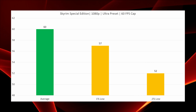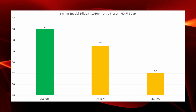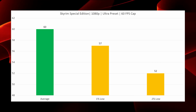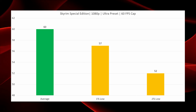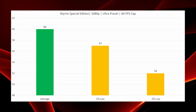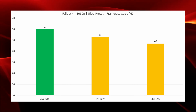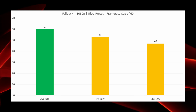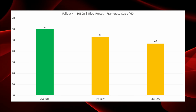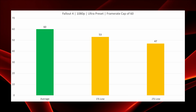And if you're wondering why that frame cap is in place, apparently if you drive FPS that is well above 100, it actually starts breaking some of the physics of games like Fallout and Skyrim because of the engine that's being used. So you can disable that frame cap, but do so at your own risk. And speaking of Fallout 4, it also has that cap rate of 60 on this particular monitor anyways, and we did see that average locked at 60 with 1% lows at 53 and 47 for our 0.1% low, and again, that was on the Ultra preset.